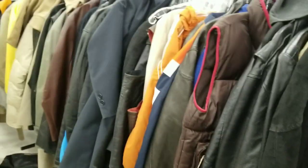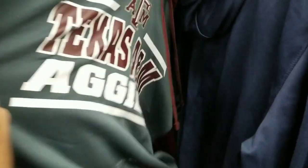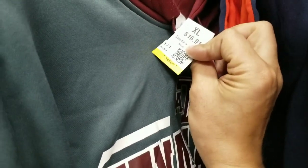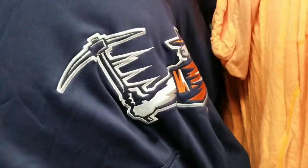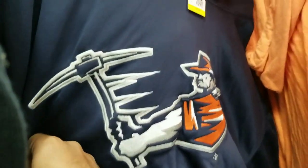I got a couple jackets, but I'm not gonna use them that long here in Texas. A&M, probably want like $20, $17. Is it UTSA? I think it is, or something.